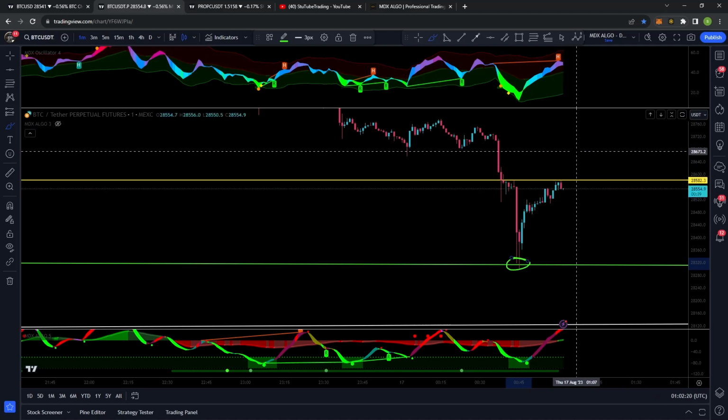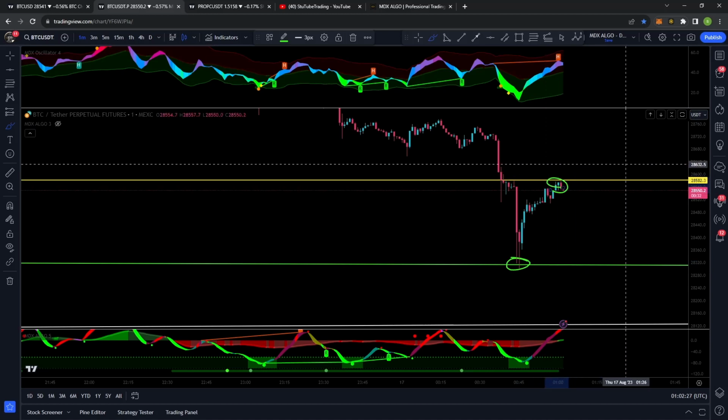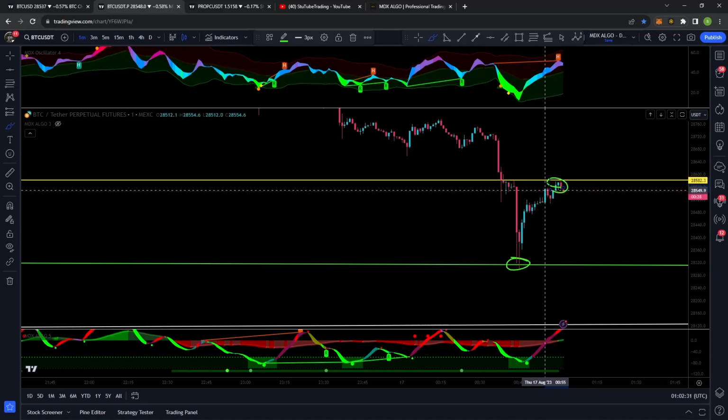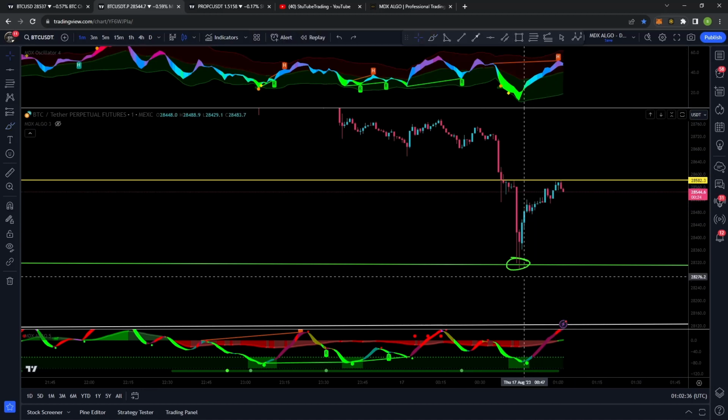Could we just blast right through? Absolutely. There's some bigger patterns that could be at play here, but if you're on the cautious side, and depending how much leverage you're using and all that kind of stuff, that is our first resistance level. So something to consider.